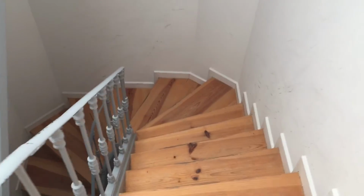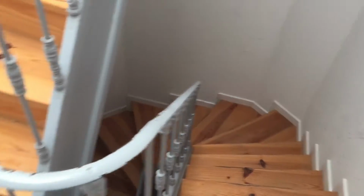Okay, here's our apartment four. Well, we just came up these steps and we're on the third floor. And this is our door. This is Ana Maria's door. Hola. Hola. And this is our apartment.